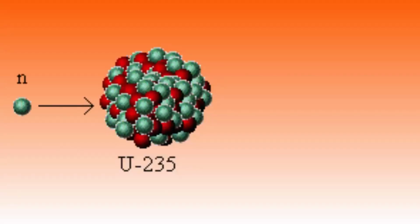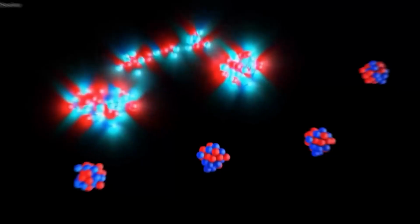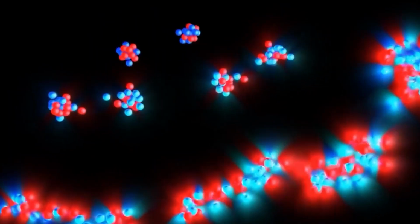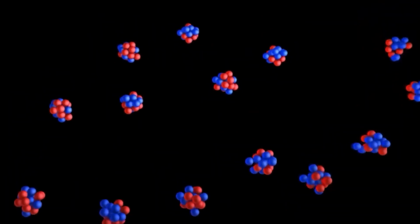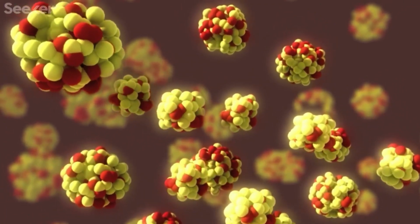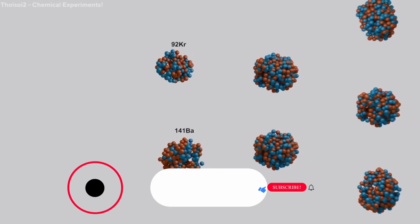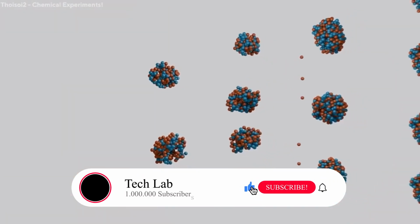This neutron fuses with a uranium-235, and the two combine to form the unstable uranium-236. The uranium-236 is then overwhelmed by instability and splits, producing a variety of smaller, more stable atoms as well as some neutrons. These neutrons can then happily shoot towards other atoms, causing the chain reaction to continue.